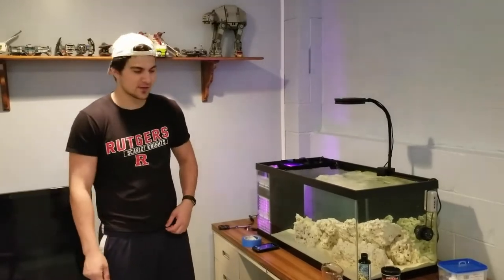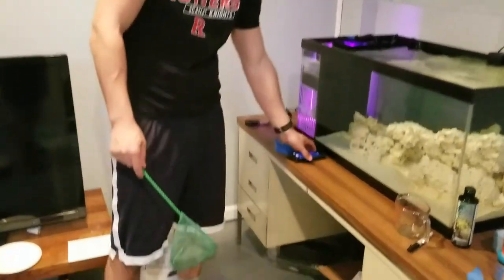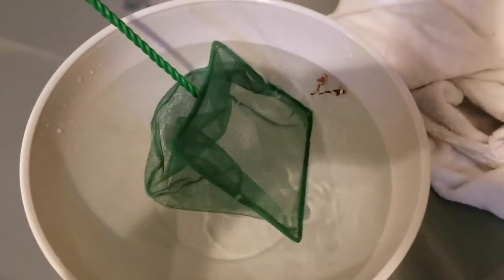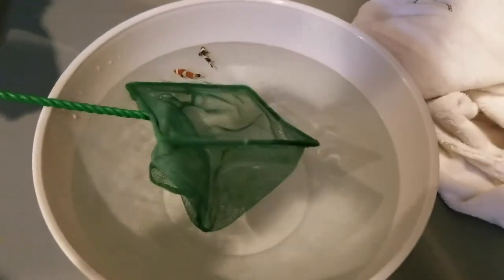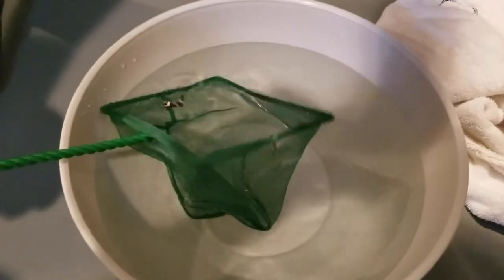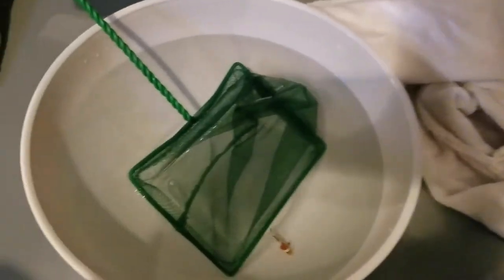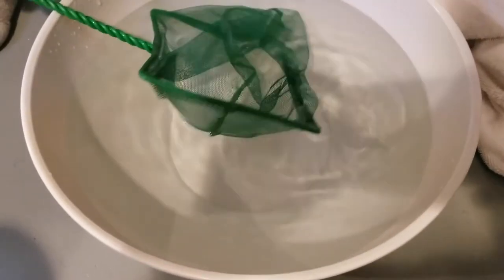All right, so we've had them drip acclimating for about an hour now. So now I'm gonna add them to the tank. Show them to their new home, baby. It's okay, little guys. All right, we got the one. In we go. Me, little guy.